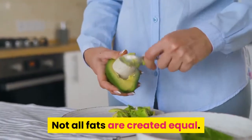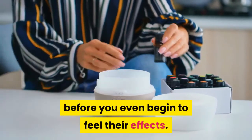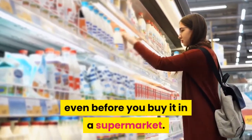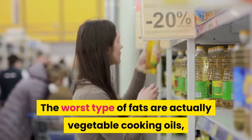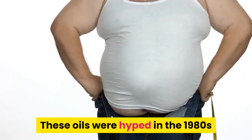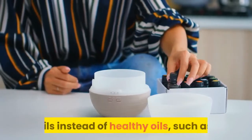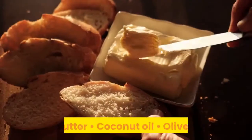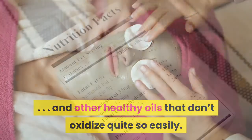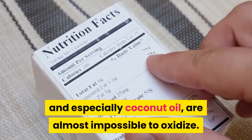Not all fats are created equal. Different types of oils can be highly oxidized before you even begin to feel their effects. In fact, the more processed an oil is, the more oxidized it becomes, even before you buy it in a supermarket. The worst type of fats are actually vegetable cooking oils, such as sunflower and safflower oils. These oils were hyped in the 1980s when the cholesterol myth became mainstream. People were encouraged to use these oxidized oils instead of healthy oils, such as butter, coconut oil, olive oil, and other healthy oils that don't oxidize quite so easily. In fact, things high in saturated fats, like butter and especially coconut oil, are almost impossible to oxidize.